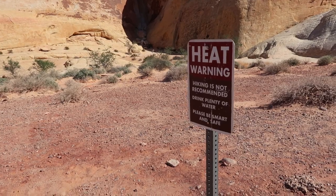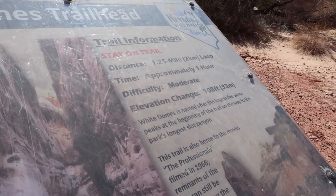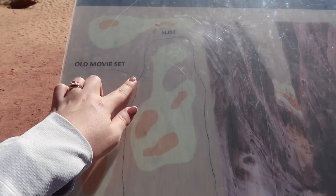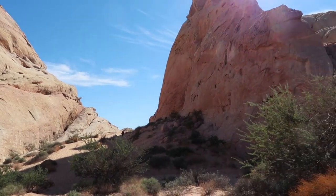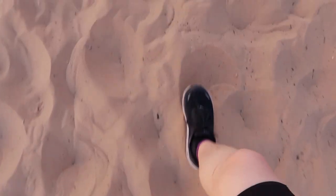Hiking is not recommended in the heat. Look at this, if you were to do the hike, it's about 2Ks, takes about an hour. You start here, and look, there's an old movie set. White Domes is named after the impressive white peaks at the beginning of the trail on the way to the park's longest slot canyon. Even if we were going to do this walk, it's quite tough because you have to walk in the sand.